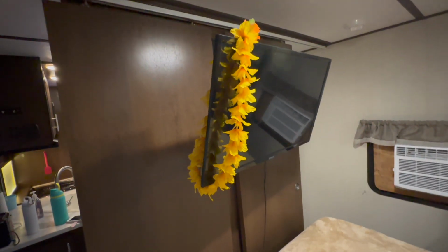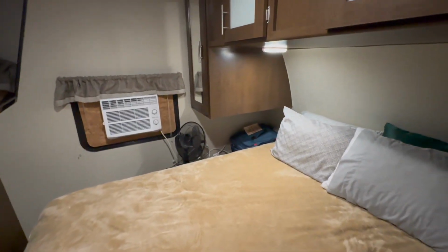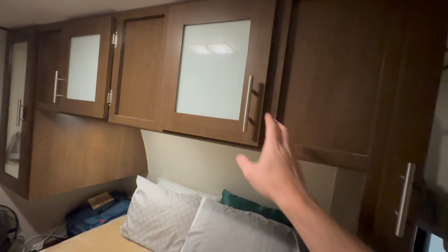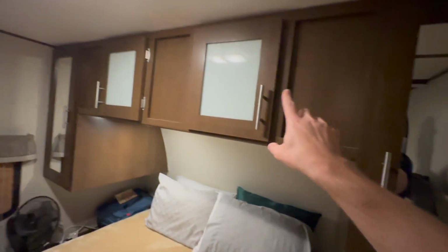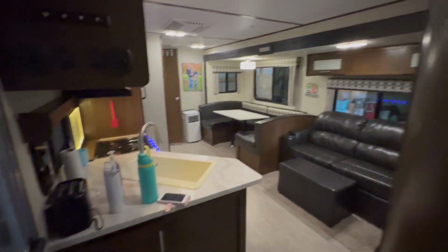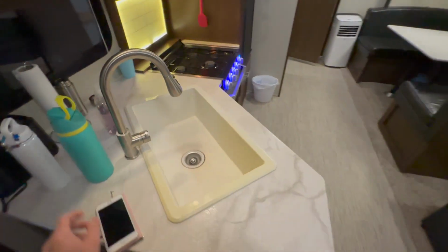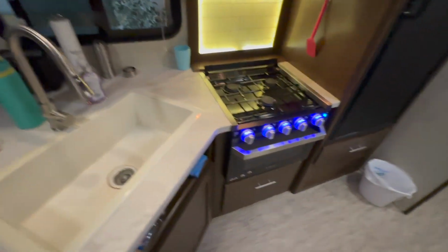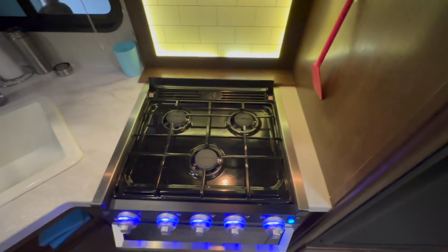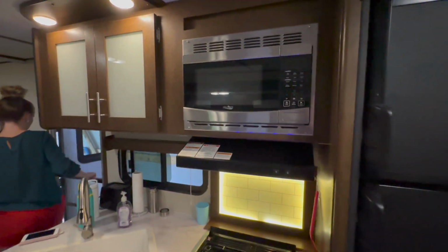All right, so here is a little tour of our camper, starting with our master bedroom. We've got a TV that Sienna decorated with those flowers. We added an aircon that's more energy efficient than our main one. And as you can see, we have some hanging storage here and some shelves with reading lights. And then coming around here, we have our kitchen area with a nice big sink. We have an oven, propane with 3 burners, and with cooktop, microwave.